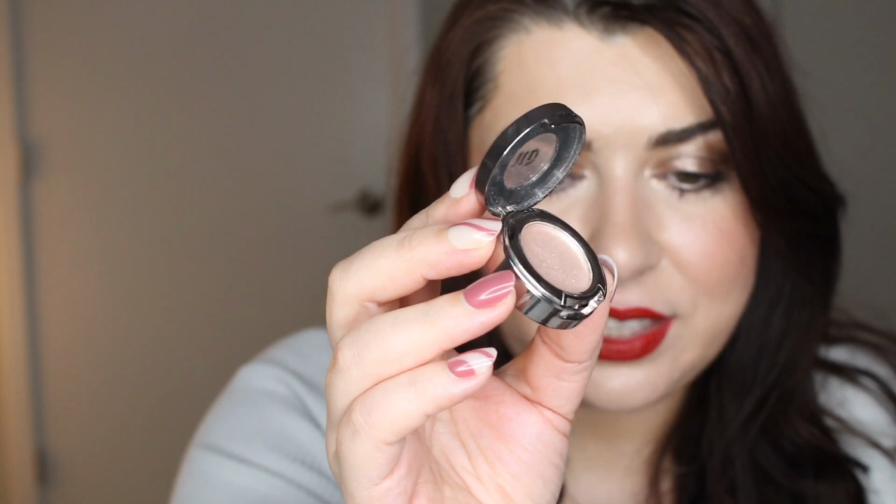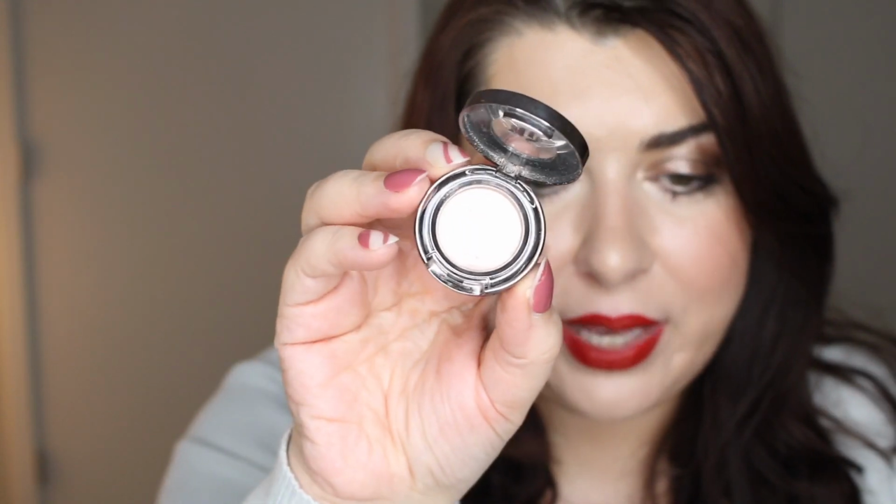This is in the old packaging, so it's been in my collection for eons. And at some point it did break. I repressed it, but it's basically looking new because I overused alcohol. So here we are. But I think you can see that there's some pan showing, but otherwise there's quite a significant amount of product there. I'm going to try to use this up completely.